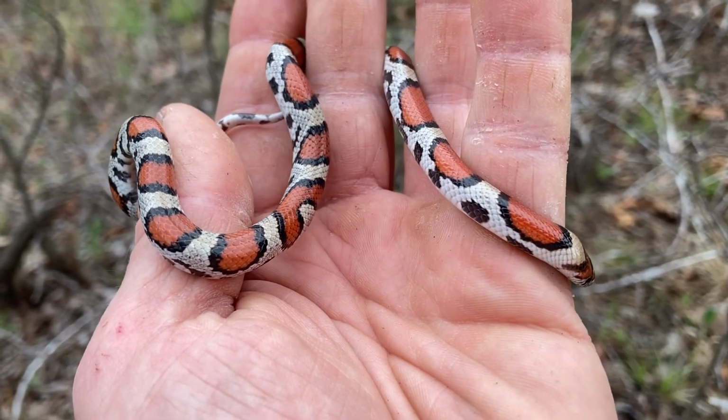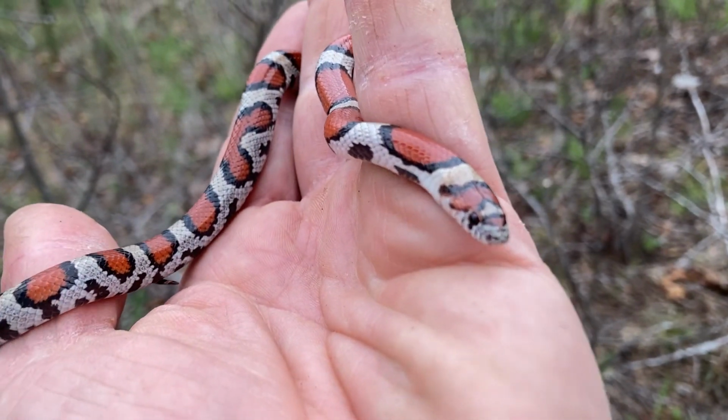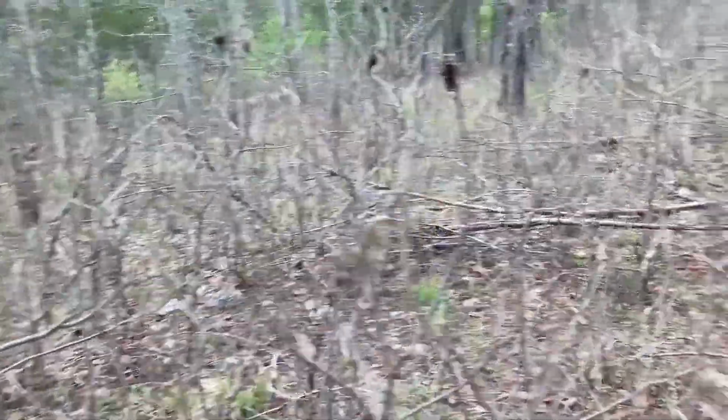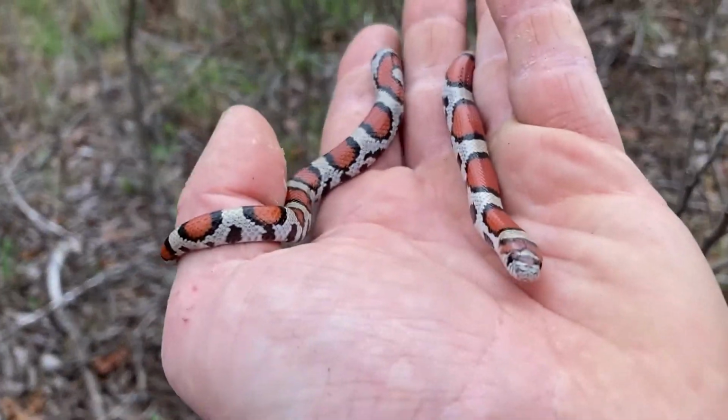Man, this thing is beautiful. Absolutely beautiful. I'm going to be spending the rest of the time just photographing this, I'm sure. So under that rock right there, there's not a whole lot of rocks to flip here. A lot of them are just the wrong type, the wrong size. They're round instead of flat. But they're still here.